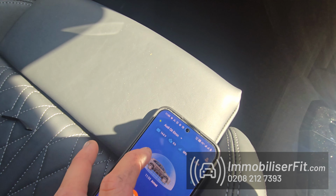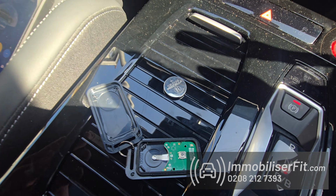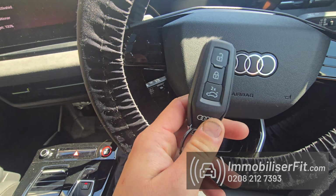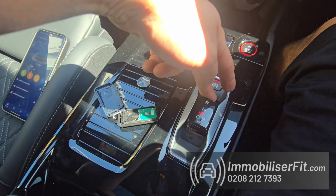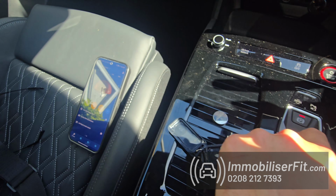So here we have vehicle battery health, signal strength, we can see that it's armed. We have a tag for this system. The battery's out of it at the minute. If someone tried to steal this, they got the key, went to steal it, they're going to get the vehicle started, but it's going to be unable to select a gear. It's just locked into park and the vehicle's going nowhere.